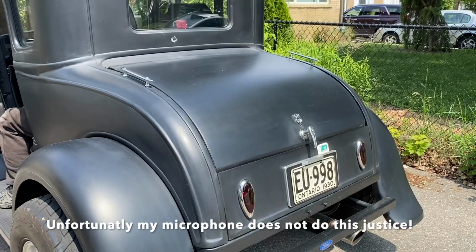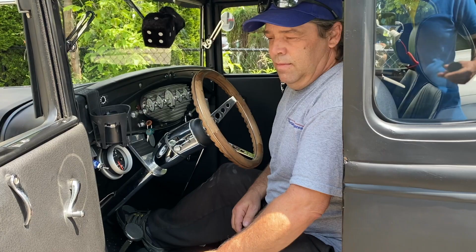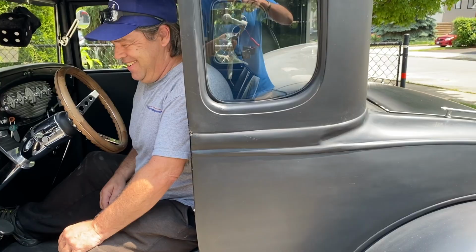Oh man, that sounds sweet. It's got a performance camshaft in it. It's got that rumble to it, it's just beautiful. But it's much quieter now with the exhaust on it. I bet. At least I can hear my radio now. Let me mount this thing, we'll go for a quick drive. All right.